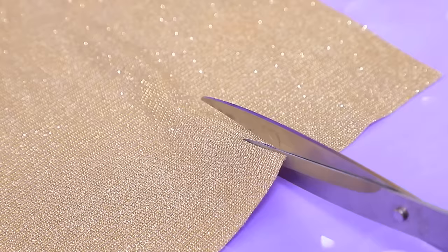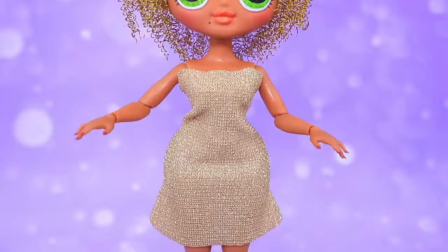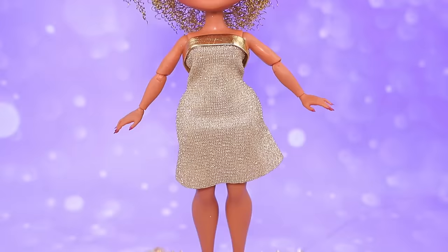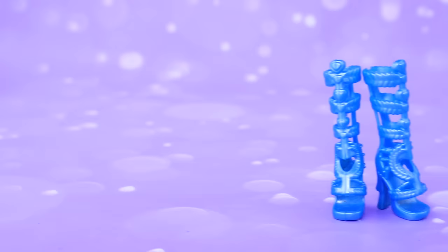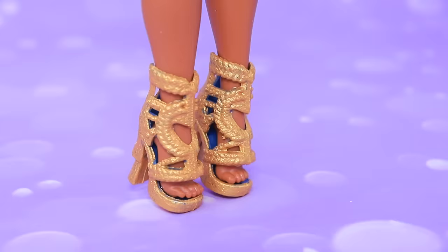Gold athletic fabric is a perfect material for a dress. Wow, it looks very stylish. We can make a tutu skirt out of organza with a floral print. There is a huge bow on the back. The shoes should match the rest of the look. The gold sandals look perfect.